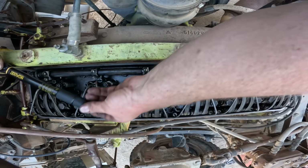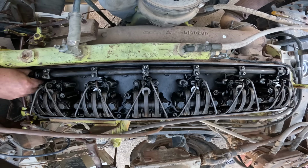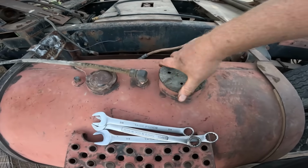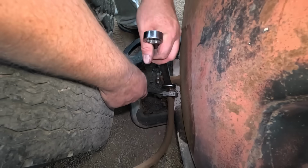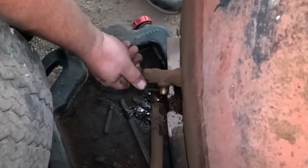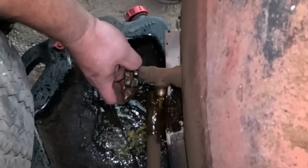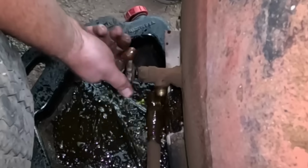I found that 5 out of the 6 injectors were stuck. After freeing them all up, I put it back together. This is what we're supposed to see. I notice it looks like there's holes in this fuel cap. Yeah, those go clear through. I can see diesel in there too. Let's see what this looks like. That just looks like diesel. Let a little bit run out. Yeah, that looks fine. All right, close this up.